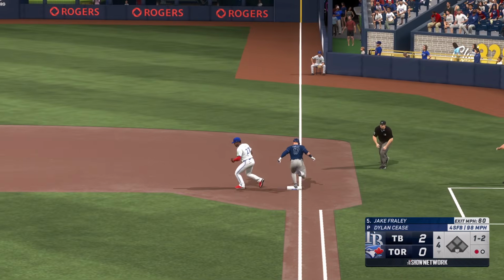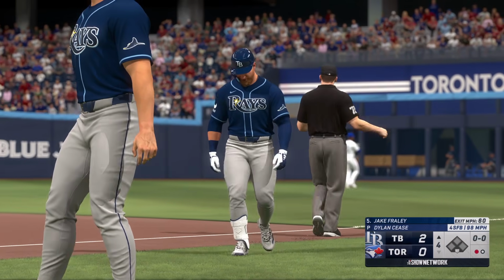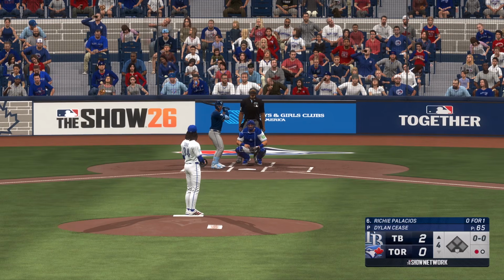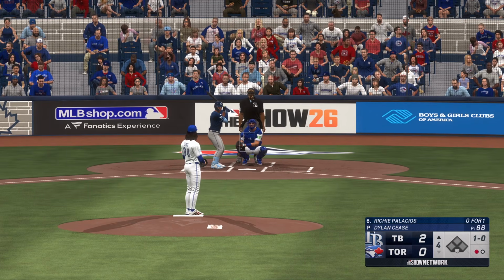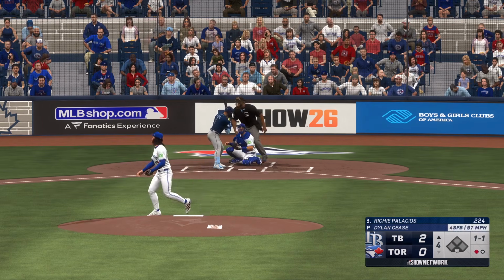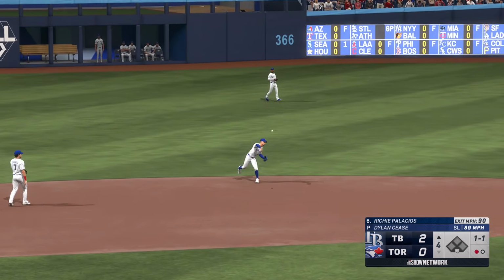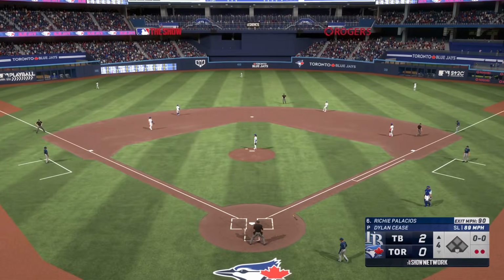Clement handles, throws to first. That's the first out in the top of the fourth. Next for Tampa Bay, second baseman Richie Palacios. Caught looking his first time up. Hit on the ground to short. Jimenez tosses to first. Two quick outs here in the top of the fourth. Up next for Tampa Bay, center fielder Cedric Mullins.